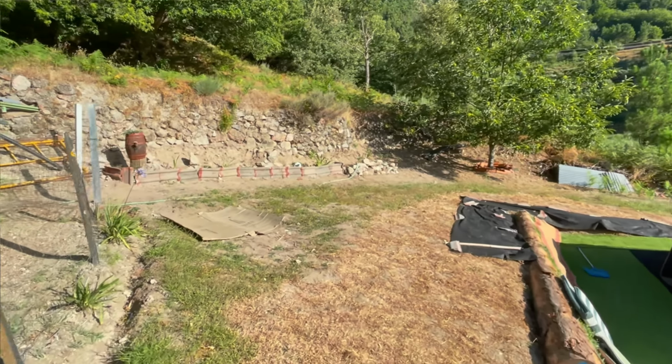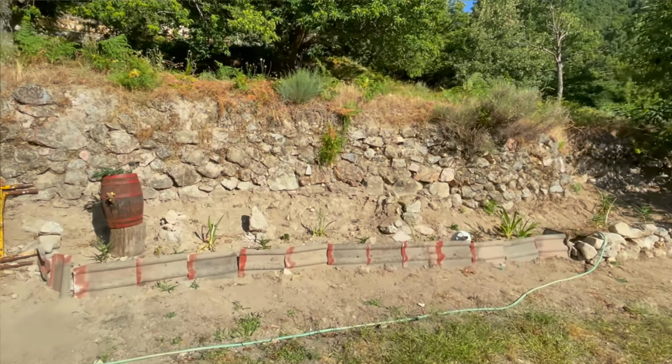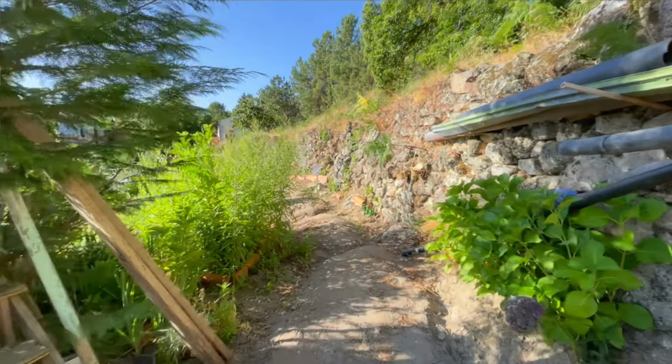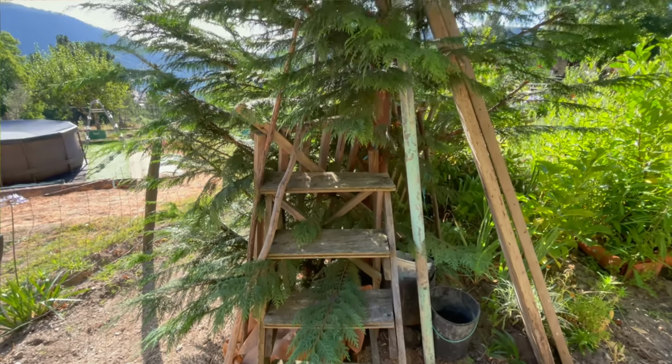Yes, but it's dry in the summer. In the winter here, they also get snow. It does get cold here, but inside the house there is a beautiful wood burning stove. I think this here is like a contemporary tree house.